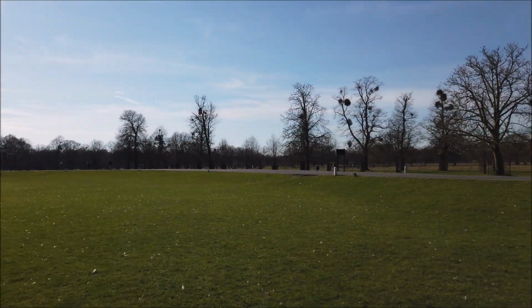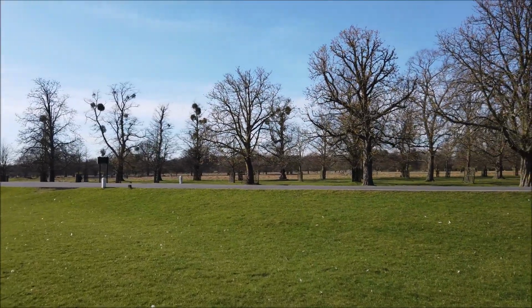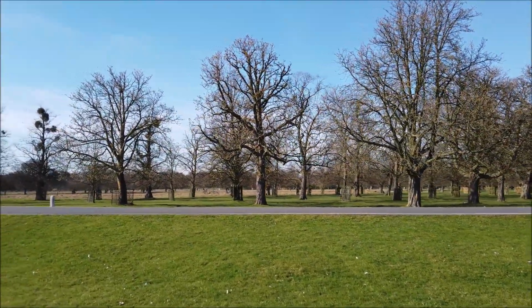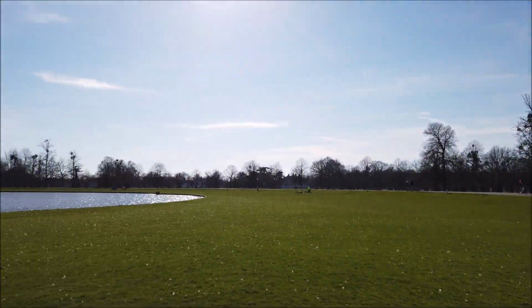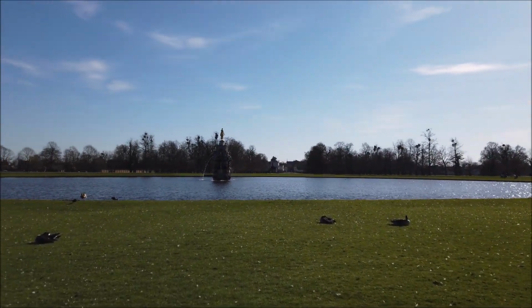And this is a pretty big park. It covers, I think, 1,099 acres. So it's pretty large. And it's got a lot of deer here. But there's one thing I've learnt with deer. They are really good at hiding. And then they suddenly pop up out of nowhere and your dog says, "Oh, that's a deer," or the deer says, "Oh, that's a dog."